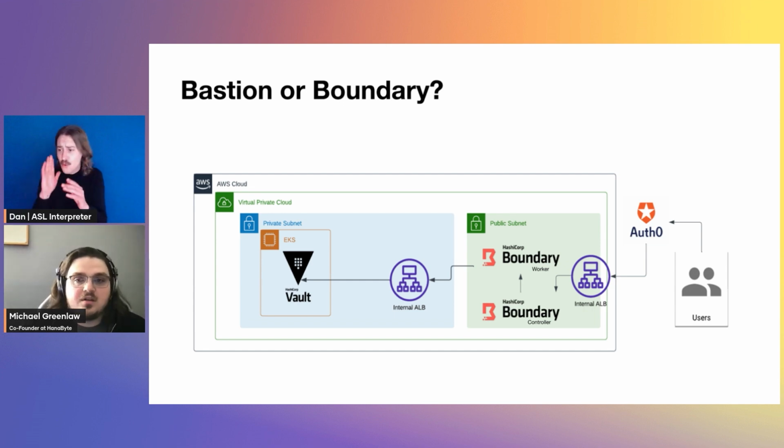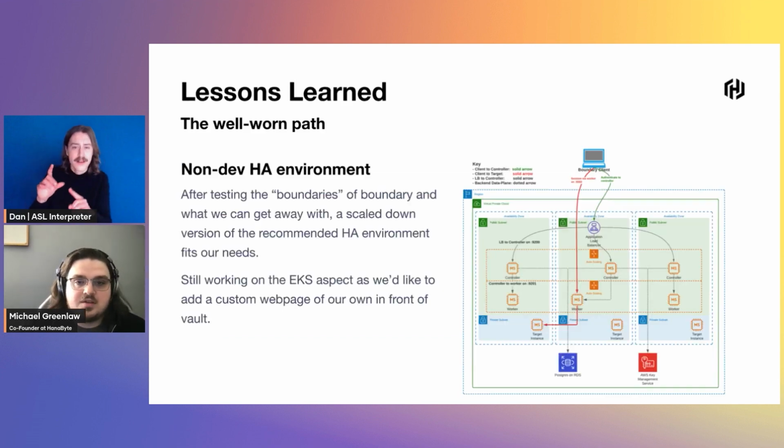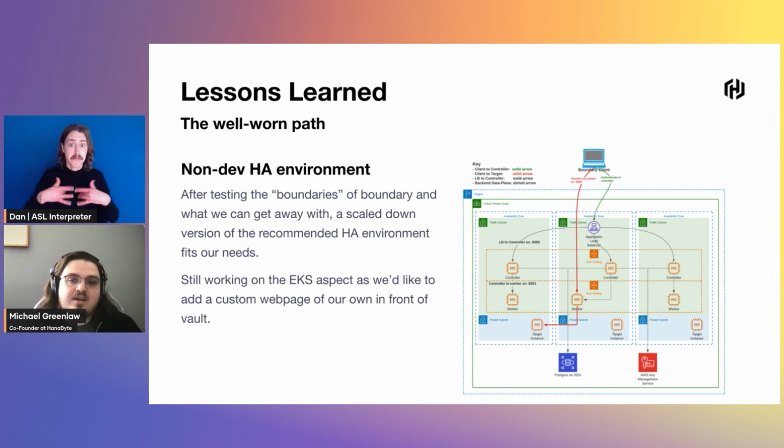And so we decided to kind of move along with this. And we're now at a point where we kind of want to follow the well-worn path. This diagram is extremely helpful, and it looks like the way we really want to go, where you have a Boundary client, you're throwing an application balancer in front of your controllers, and then it accesses your workers, which in turn give you the session with your backend application.